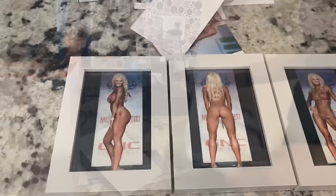Really happy with how this turned out. And I actually made two more from my other competitions that I was in. So that one on the left is from my second competition. The one on the right is from my third. And the very top right there is from my first competition.